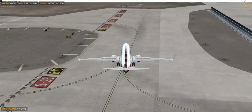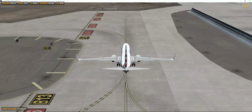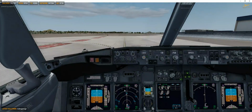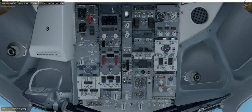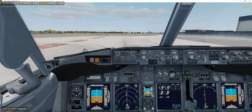So anyways, the sim's a lot smoother, hopefully that you can see. Turn the auto throttle back on. Make sure the lights are all good. AP's off. Flap size set, we're ready to go there.